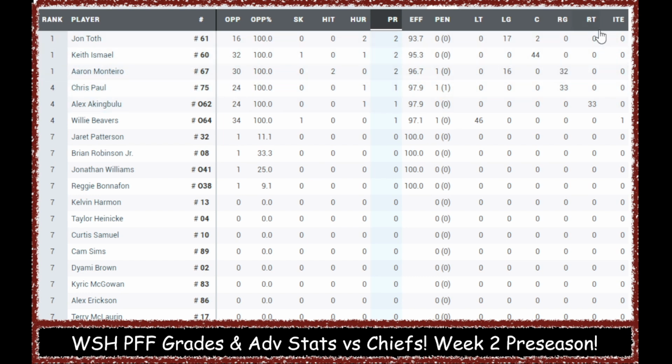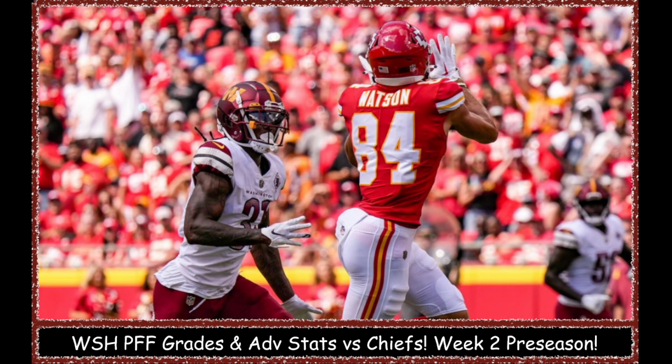I also think it's pretty interesting how everybody kind of moved around. Like Aaron Montero was mostly right guard with the starters, then played some left guard with the backups. And then you had Keith Ishmael, of course, he's just straight up center, nothing else. That pretty much shows you everything you need to know there. But John Toth mostly played left guard, but also played a couple of snaps at center. And then everybody else was primarily where they were the entire game. But I think that's pretty interesting to see some of these guys played more than one position within the day. But yeah, man, that's the end of this video.